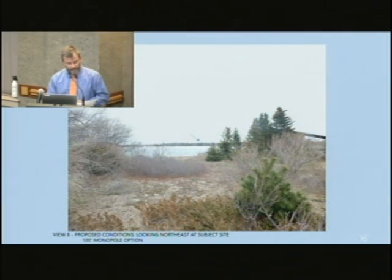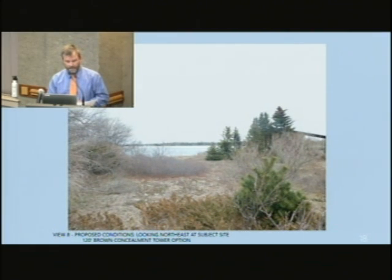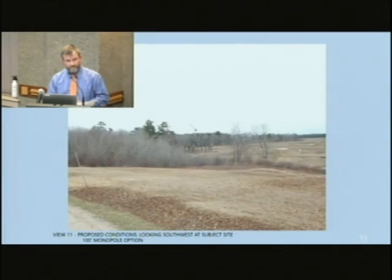And this is looking northeast. I think this is view eight. Again, the tower and the tree and the stick. So again, the difference between the monopine and then the stick. And this is view 11, so this is looking southwest, a little bit closer than the others, and we get a better view of the options. So that is the tower, and then that is the tree. You can see it pop up with the branches. And then that's the stick.